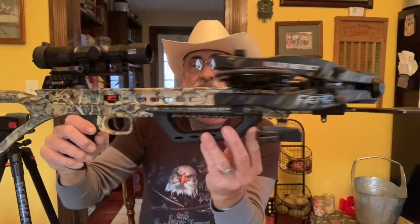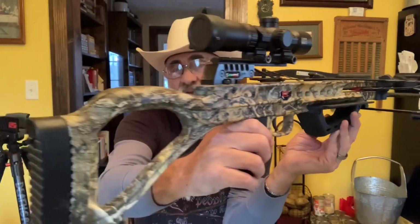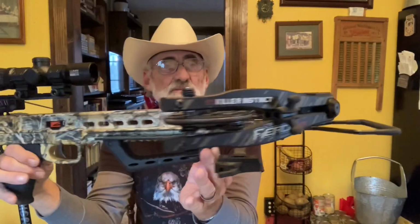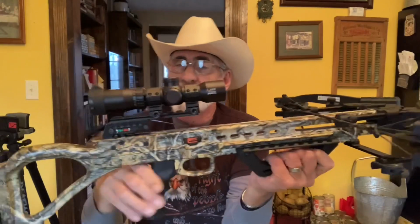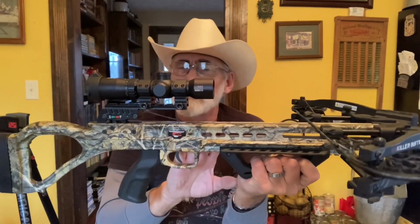Well, we're going to show you this crossbow and tell you a little bit about it, where you can get it. This is one that we have bought, and it wasn't presented to us for a review or anything. It's just something I use and picked up, and I'll tell you where you can get it and a little bit about it. Now, this is a Killer Instinct Fierce. You can pick these up from around $289 to $329, and I think they carry these at Walmart, if I'm not mistaken.